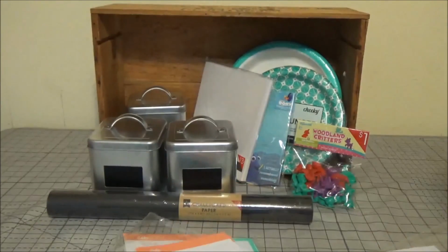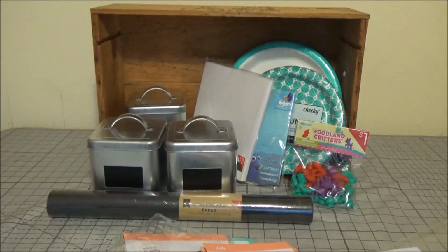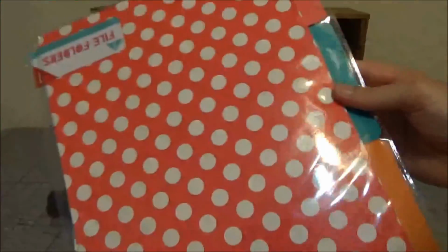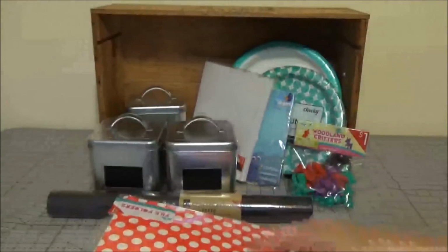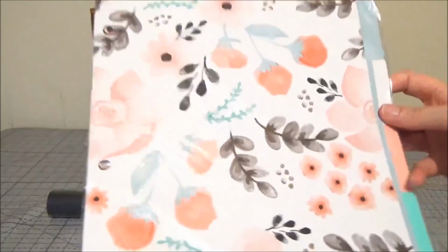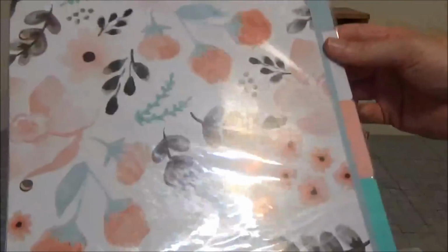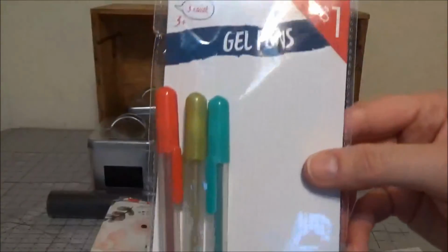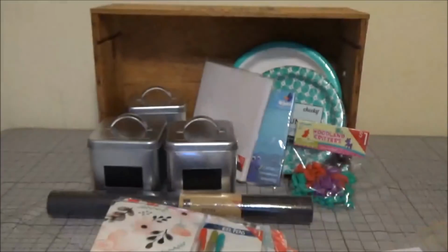Okay, and then I also got, if you've ever watched Coupon to Provide, she has done a Target dollar spot planner setup, and she cut up folders to do things like make dashboards and pockets and things. So I thought those were pretty. I picked those up. Those are to go in a file drawer originally, and these are just like dividers for a 3-ring binder, but I thought they were kind of pretty, so I picked those up as well. Got some gel pens because I just like gel pens.